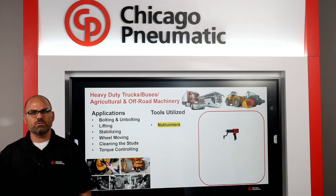The torque is controlled by adjusting the air pressure, and we recommend purchasing our CP6613 plus ATC Air Torque Control FRL pack to obtain that fine pressure adjustment. Another nut runner offering high tightening precision at plus or minus 4% accuracy when run at 90 psi is our CP7600 series Blue Torque line of products.